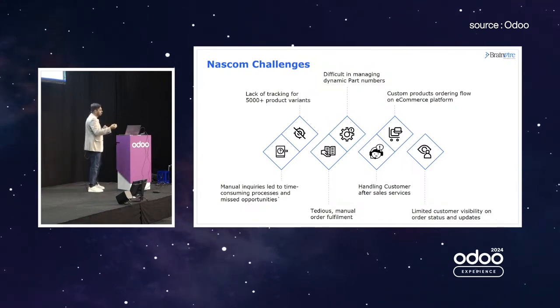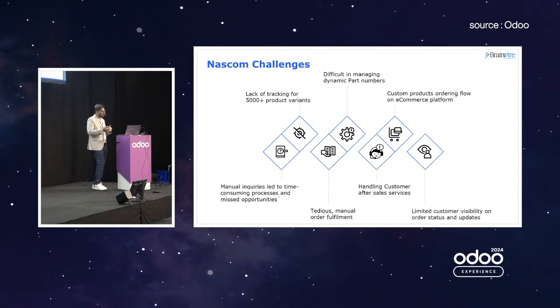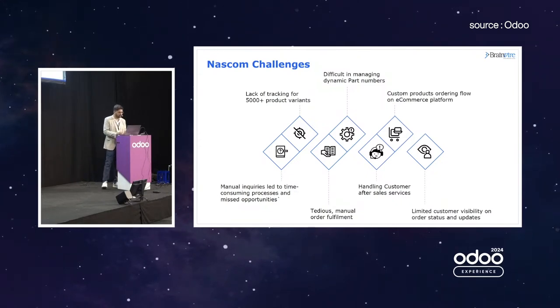Due to that, lots of leads got lost and the conversion ratio dropped down. So they explained all these pain points to us, and then we gave the solution.